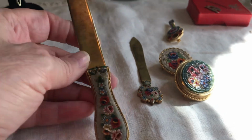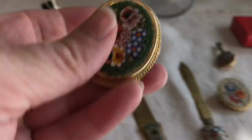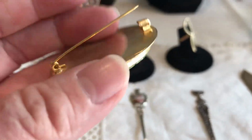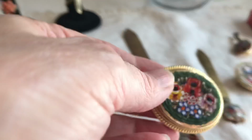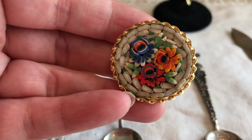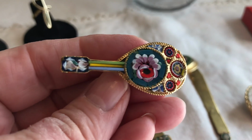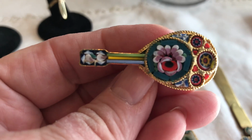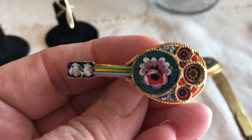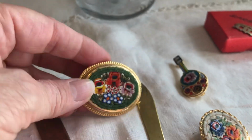Then we had all these mosaic items. So there's some letter openers, and here's a pretty little pen with a green background, and a white one. And here's a little lute. The lutes are only selling for about $2, so really not much there. But the other ones sell between $5 to $12 each, depending upon how much work is in it. So I think this one is one of the better ones.